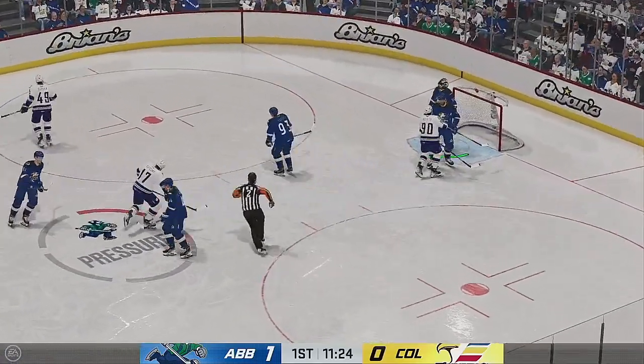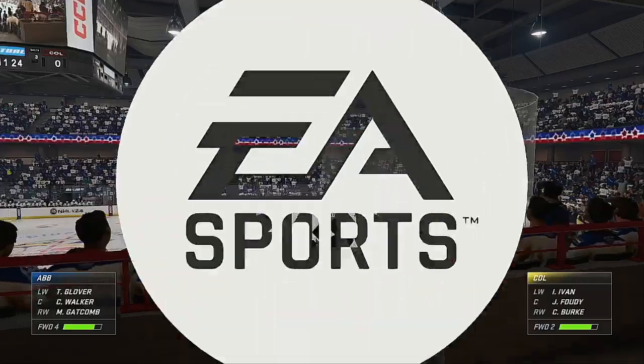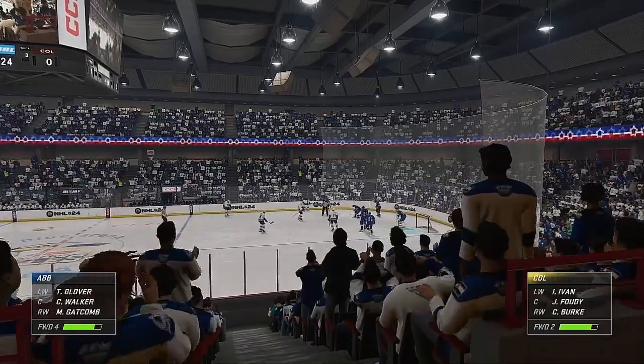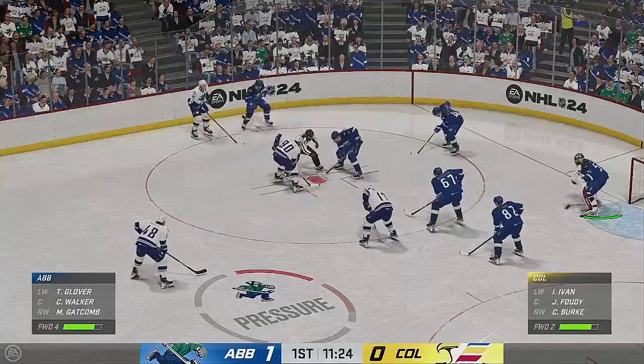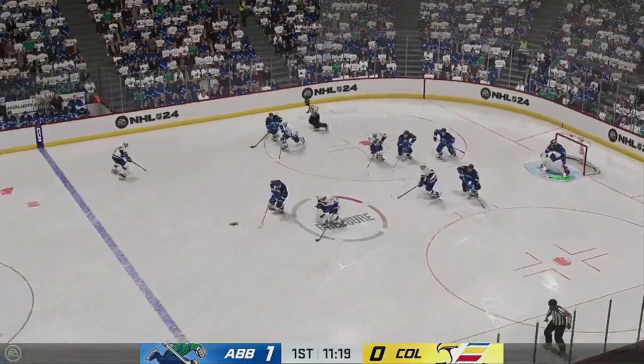Listen, Jane, the shooter's in the slot. This is as high danger as it can get, and he challenges, set, ready to go in great position, and makes the save as a result. The Canucks have been the dominant team here midway through the first period, and they lead it.